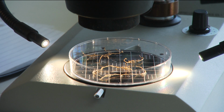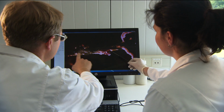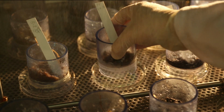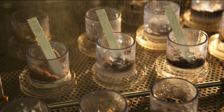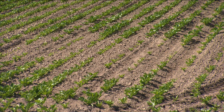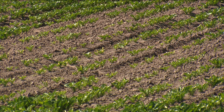When plants are screened for resistance against free-living nematodes, such as stem or lesion nematodes, plants or roots are cut and incubated in a mist chamber to extract the nematodes. A good example of a persistent pest is the beet cyst nematode. Globally, it has infected about half of the sugar beet fields, and it's largely present in cabbage crop fields.